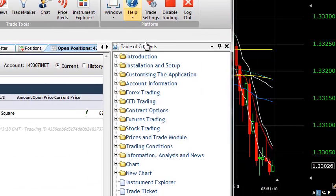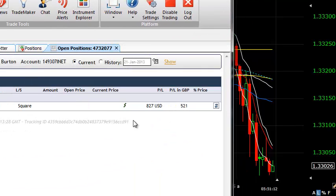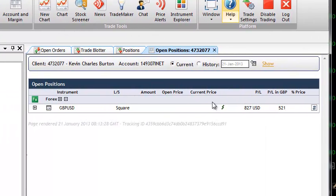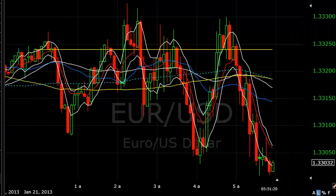Oops, what's happened there? Table of contents. Get rid of that. There we go. I've already traded this morning, funnily enough on the pound, and I've had 1 trade, and I've already made 500 odd pounds. And this is what I'm saying, you don't have to, if you're trading correctly and you're running your points. I think I was running that.